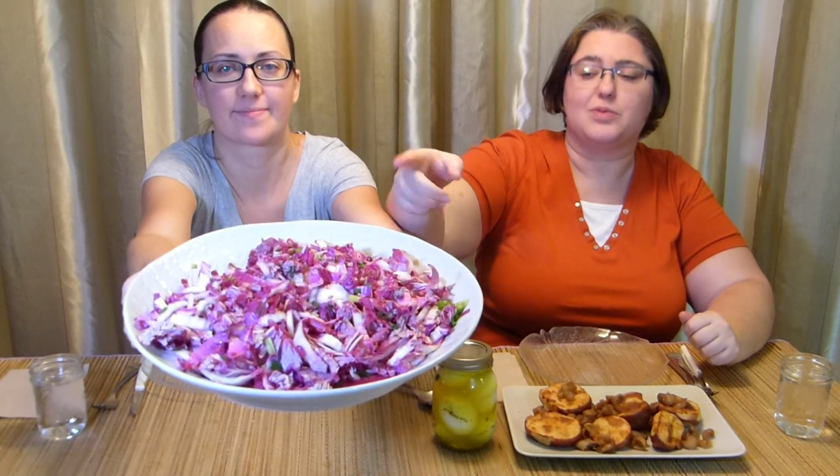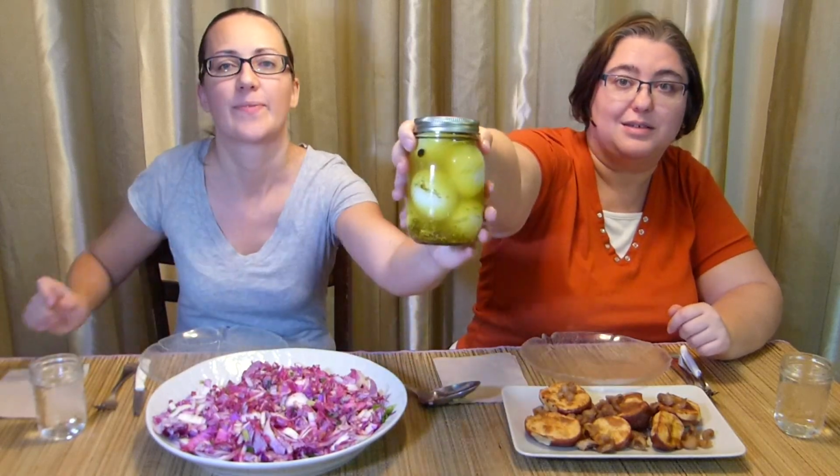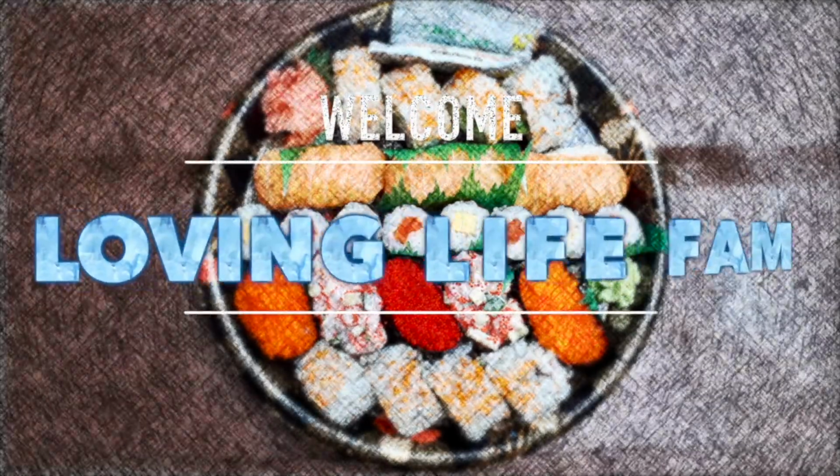And today we're eating Napa cabbage salad. Yes, and this is Napa cabbage with this wonderful color. Just amazing. Old-fashioned pickled eggs, and baked potatoes with old-fashioned duck scratchings. Homemade. Everything homemade. So, let's get started.